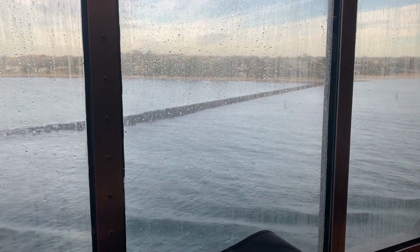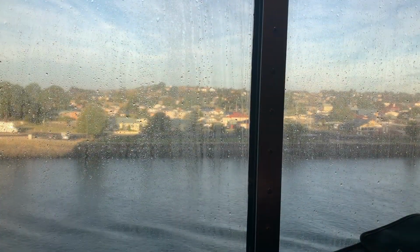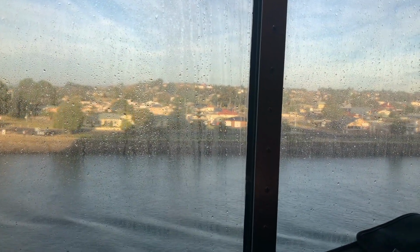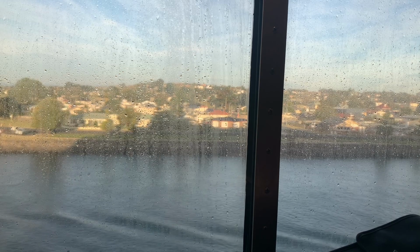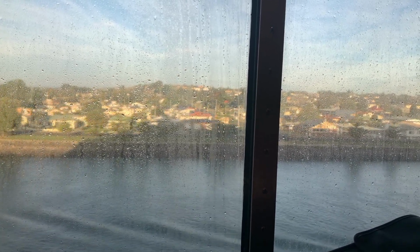We couldn't believe how close we were to the beach and to houses as you head up the little river part in Devonport. It's quite short. Before you know it, you're coming into the port.